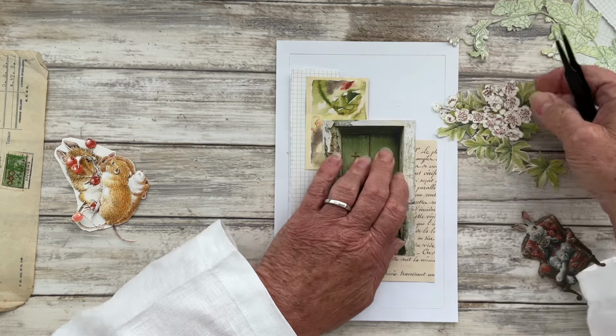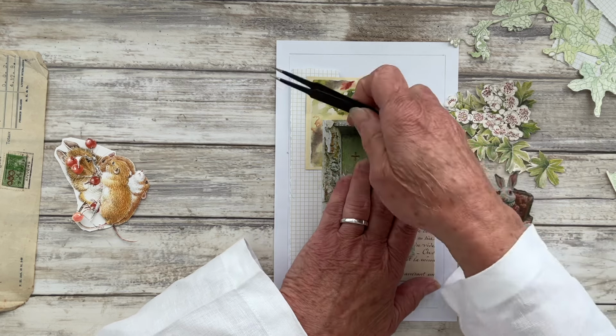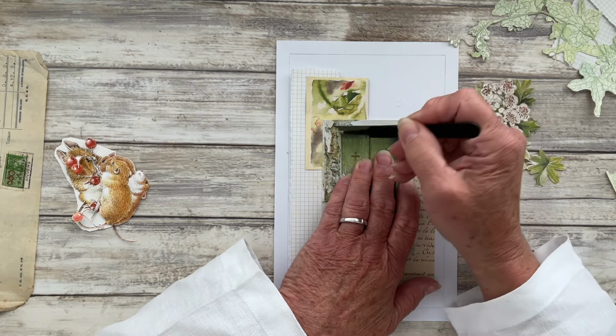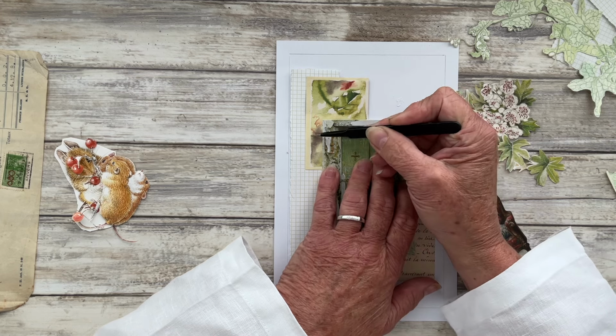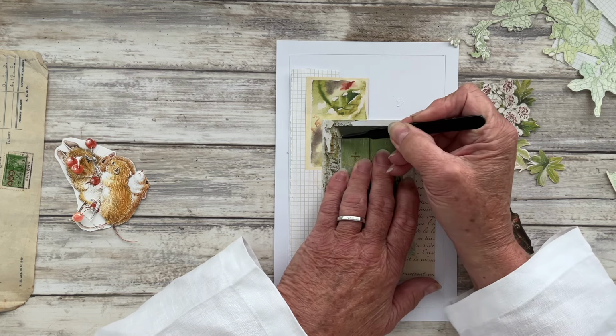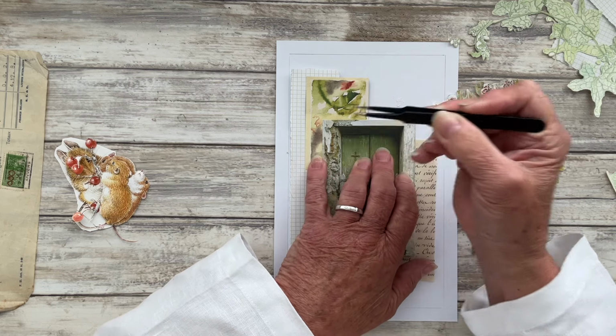The other thing you might have noticed is this. I've turned it round so that the other red spot is hidden under here, and I've got this sort of browny red piece here, which is tying in with that piece of plasterwork down the side of the door.